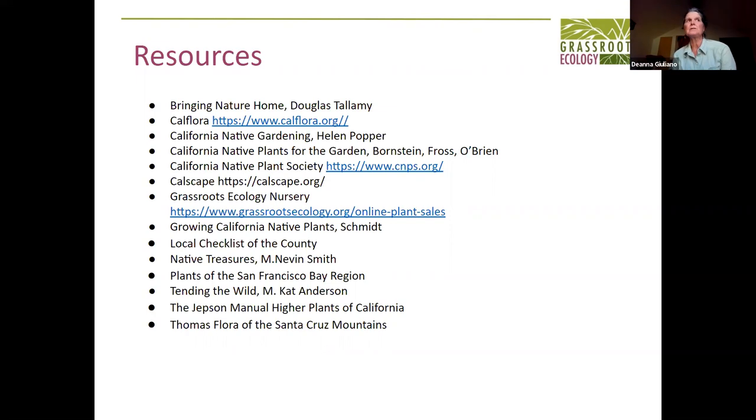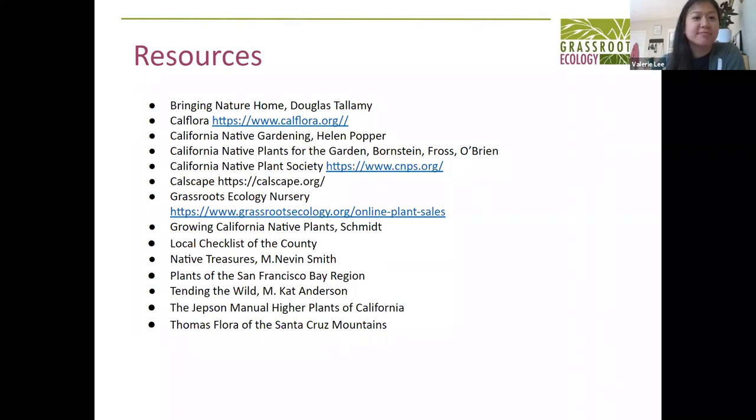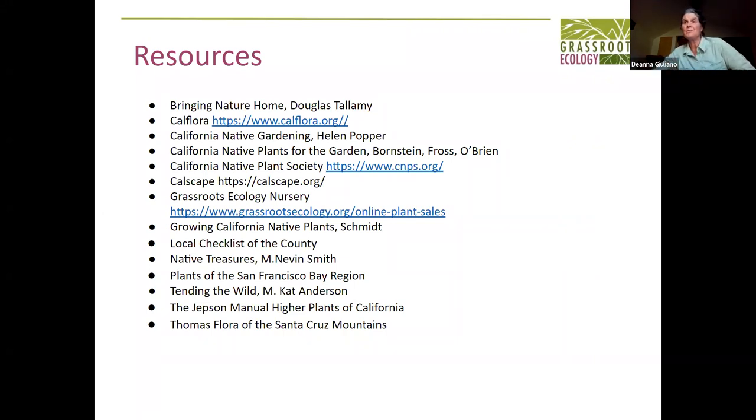Well, we focused on species in the San Francisco Bay Area. So we made it regional instead of watershed specific. All the plants and the habitats we talk about are in that region. Some of those species are in other areas, more southern California or more northern, but we tried to focus on the San Francisco Bay Area since we're so local.